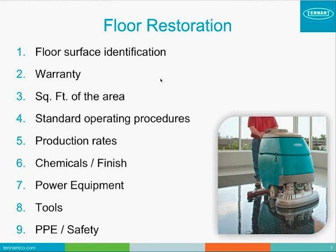So the SOP needs to be very scripted, and then workers need to be trained prior to performing restoration work. I know there's a lot of seasoned veterans in our business and on this call, but as the technology changes, the actual techniques have changed. I'll talk about production rates. We'll talk a little bit about chemicals and finishes. Power equipment and the mechanization piece is critical.